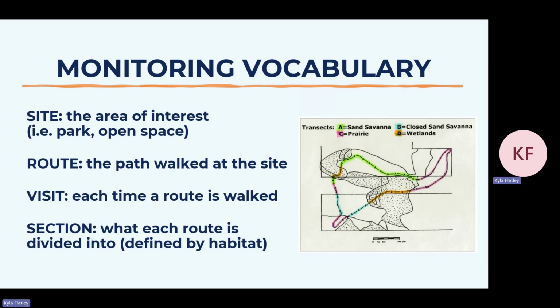Next is a section. That is what each route is divided into and is defined by habitat. The section is the different habitat zones that you pass through on your route. The image shows the route, and the highlighted sections reflect the different habitat types that get passed through on the route. We will cover how to identify the different habitat types in the next section.